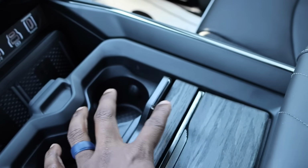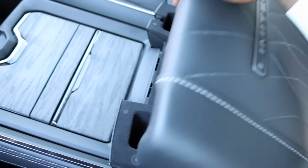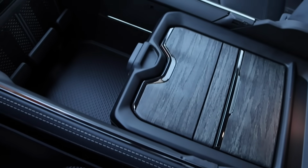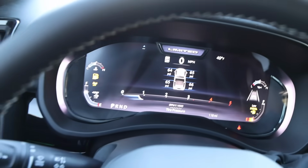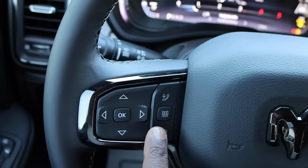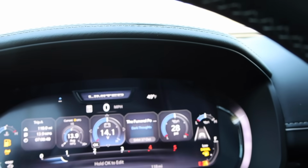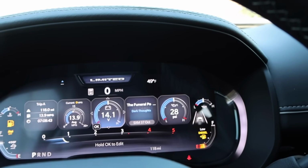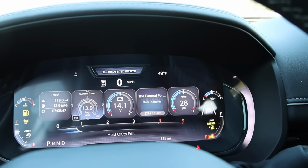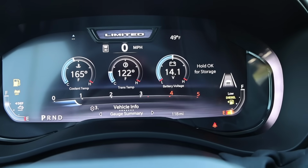Okay. And they have the best center console in the business. Deep storage, this does slide. And last thing I'll show you guys, this is my favorite menu. So let's just use these arrows here. Now if you push this button, this is like a quick pop-up menu, so if you need to get to something specific, they have it here. And you can go up and down with this too. And this is your fuel economy, some of your gauges.